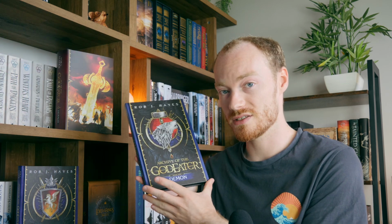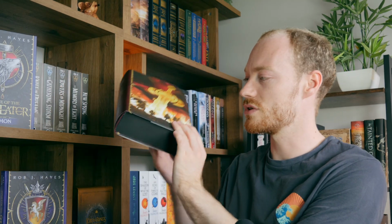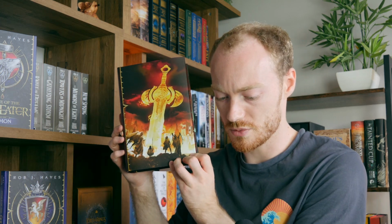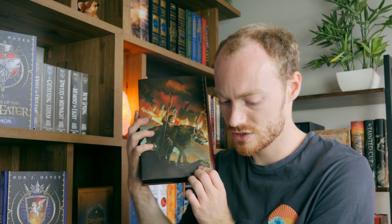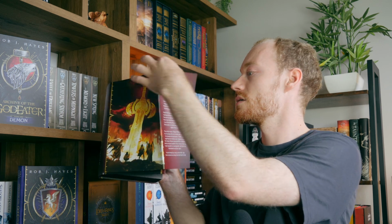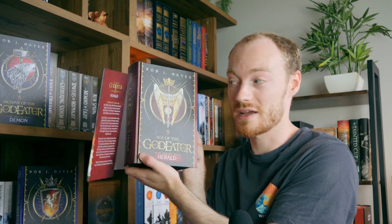Most of them have this iconography based cover, which I think looks really nice. However, Herald, I don't know if this is just the Kickstarter version or if the standard hardbacks have this, but it comes with this amazing art piece. It just looks so good. But it does have the iconography based cover as the naked hardback as well.